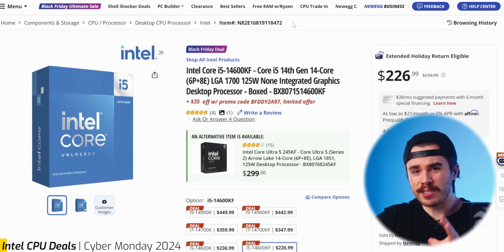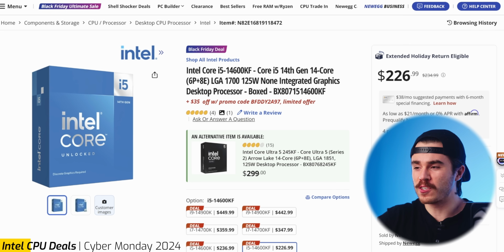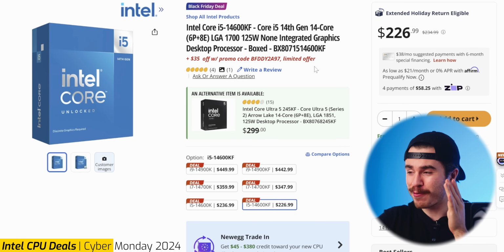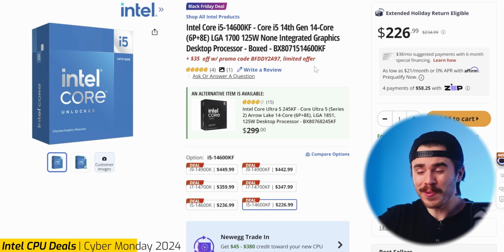Now, I do want to give a shout out to Intel, because they are still offering some really gnarly discounts on some 14th generation CPUs. I recommend picking up one of these if you're already on a 12th generation CPU, especially if it's an i3 or i5, like an i5 12400F or an i3 12100F. Picking up a 14600KF for $192 is still really, really good.